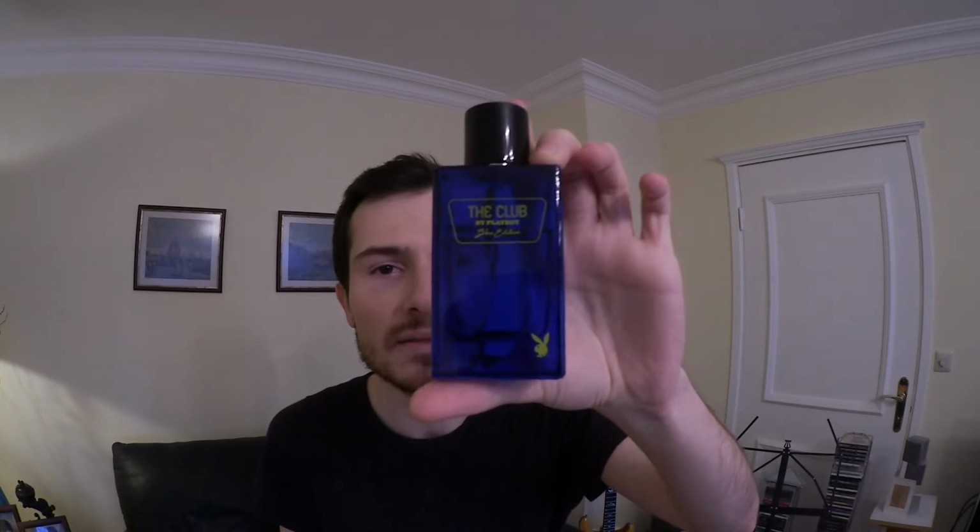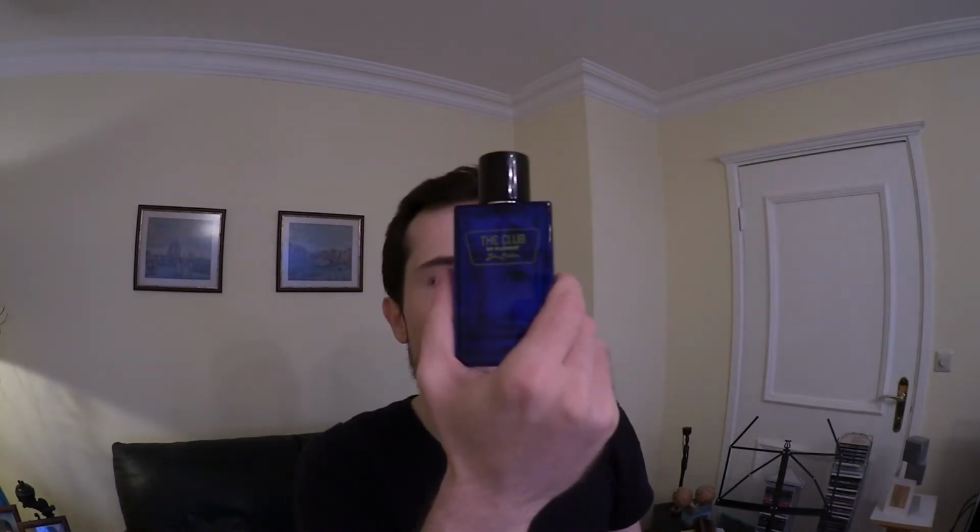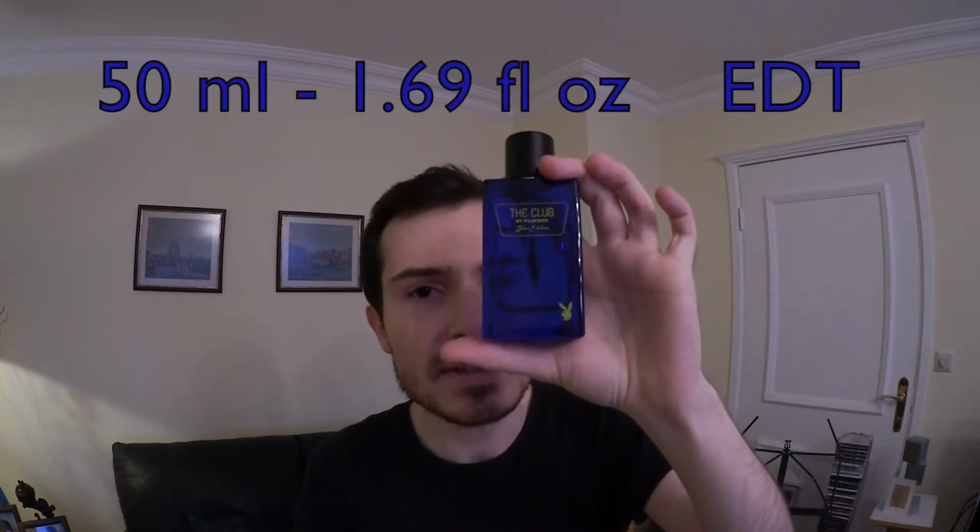and yeah, it's in the same lineup as the Club by Playboy Black Edition. And here we have it. Amazing thing, really. So this fragrance was released in 2019, like the Black Edition too, and it was made in Poland, like the Black Edition too. So it's really the same specs we have here. Amazing stuff. This bottle in my hand right now is a 50 ml, 1.69 fluid ounce eau de toilette concentration.